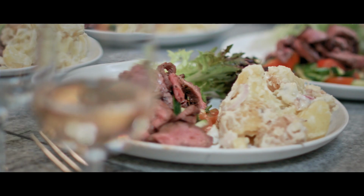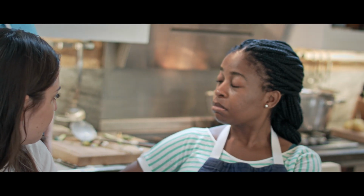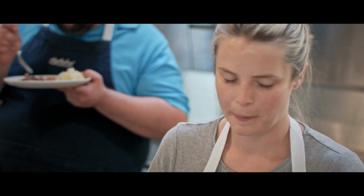We are so lucky that we have this market garden here. Everything here is fantastic. It's organic, all the guys from there work with passion. It's very good.